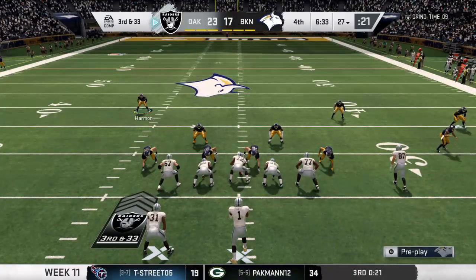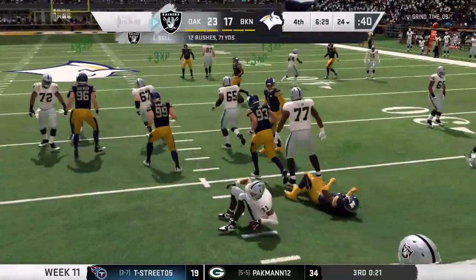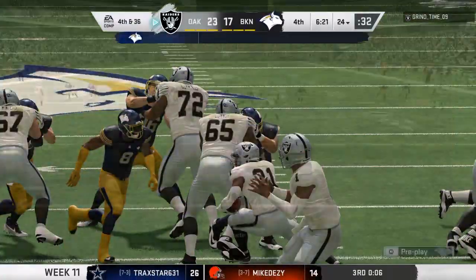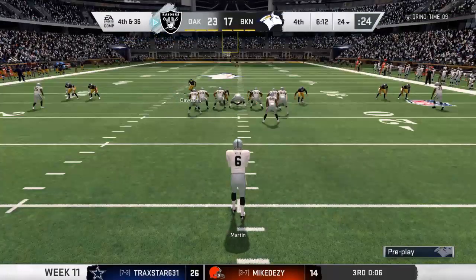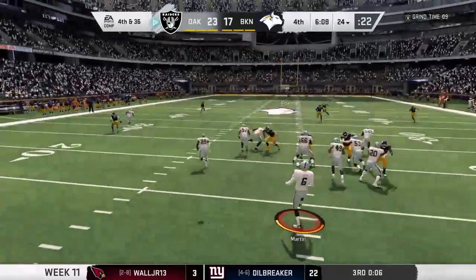It's 3rd and very long. Now a draw play. This is Bell. And he will lose yardage and be backed up to the 24. And a loss of 3 to bring up 4th. Here's Sam Martin now as he's on to punt for Oakland.